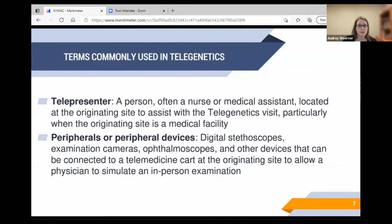A telepresenter is a person, often a nurse or medical assistant, who's located at the originating site, so the place where the patient is, to assist with the telegenetics visit, particularly when the originating site is a medical facility. However, if the originating site is the patient's home, a family member can act as a telepresenter.